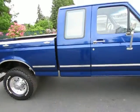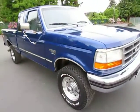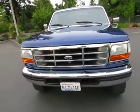The single owner just traded into local Ford stores, Bickford Ford over in Snohomish, which is one of the biggest Ford truck dealers on the West Coast.